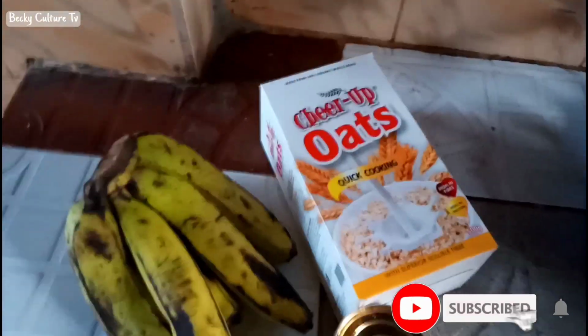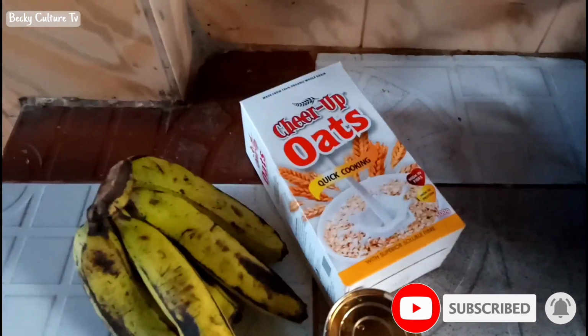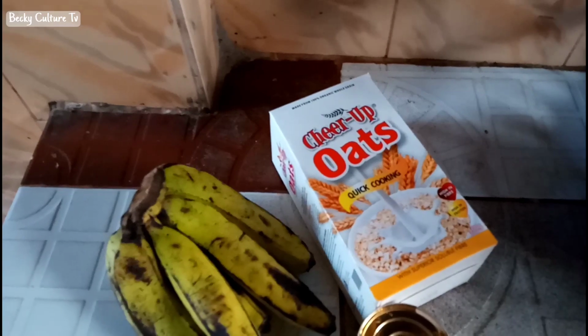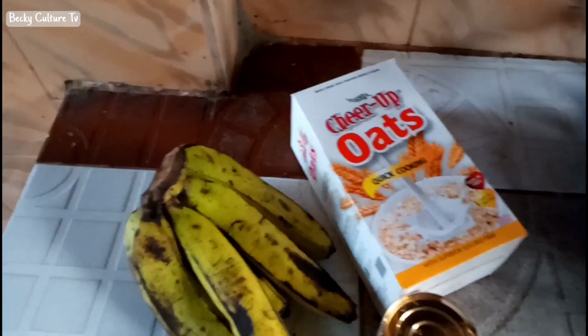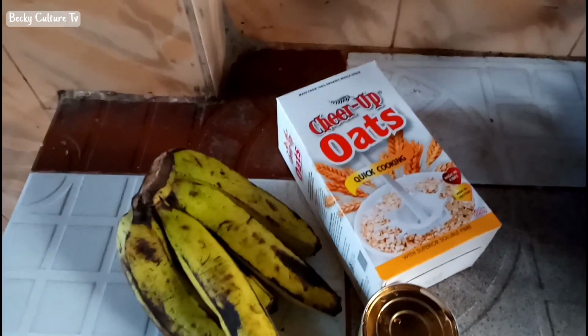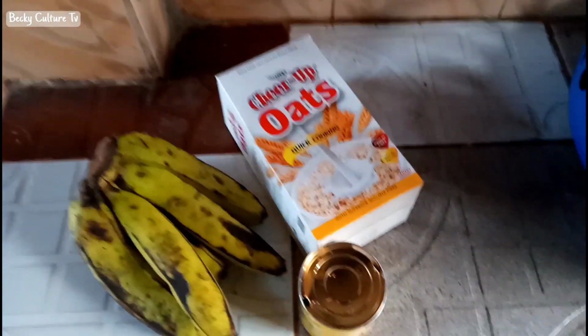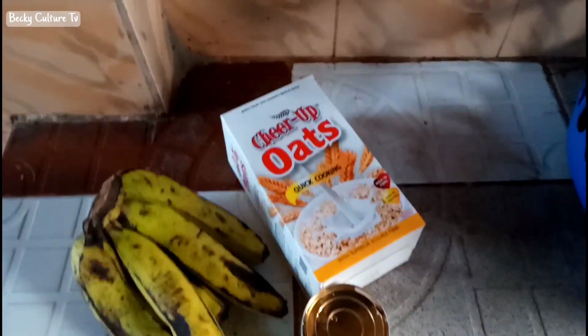Presenting to you the last meal of the day, although it's not yet time for me to take oats, because that's the last thing I take before going to bed. But I'm filming now because it's going to be dark, and I won't be able to film in the dark. So that's why I'm filming now.